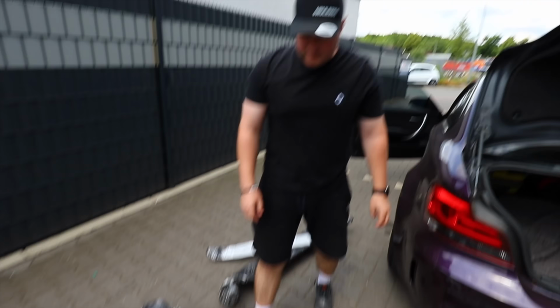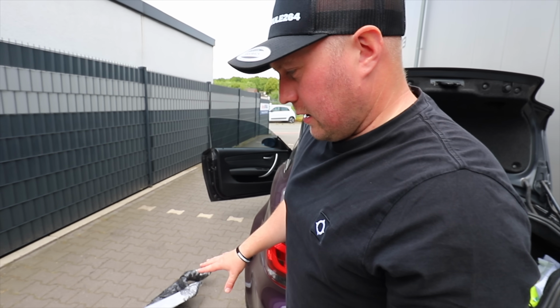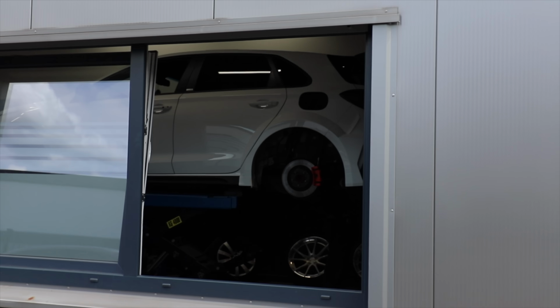What do you reckon to the kit? I mean, that doesn't look like £5,000 there, does it? No, it doesn't. But, you know, hopefully it does when it's on the car, eh? Well, yeah, it might hopefully look something like one in there.